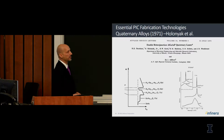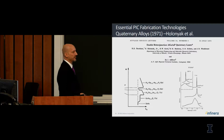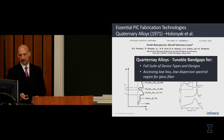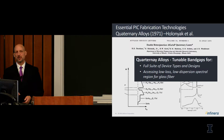Russ also talked about the importance of the quaternary. The quaternary is very important because it gives us the ability to truly tune over the spectrum of band gaps that are needed to make the whole variety of devices. And the viability of the quaternary and quaternary laser diodes was first shown in Nick's lab. This was Burke's work, done in 1971. And the quaternary, especially for photonic integrated circuits, is important because it allows us to access the low loss, low dispersion regime of the fiber.